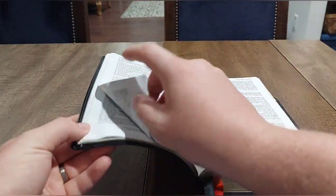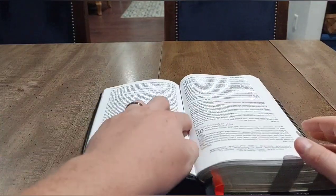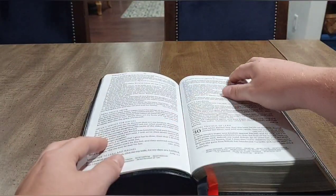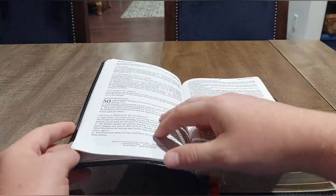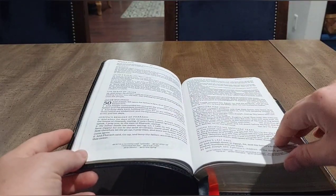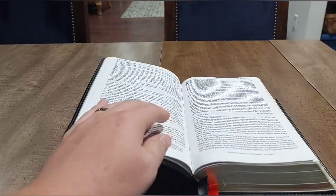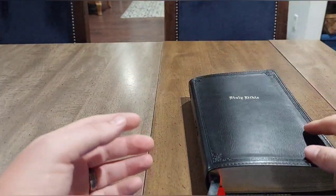So there's Exodus, beginning of Exodus. There's Genesis 30. And this one is still closed there, so I've got a little bit more breaking in to do on this Bible, but for the most part, here's the end of Genesis, and that's at least staying open there. So by the time we get to Exodus, it's definitely laying flat. And then once I get this broken in, it'll be even better. But you can see the idea there.